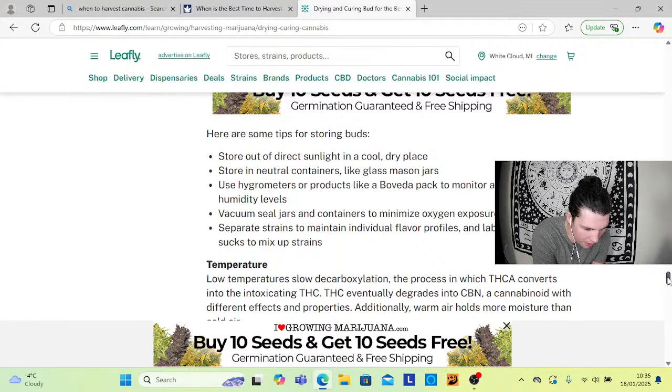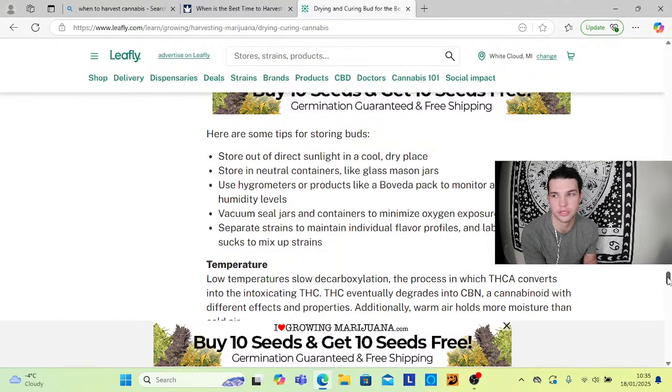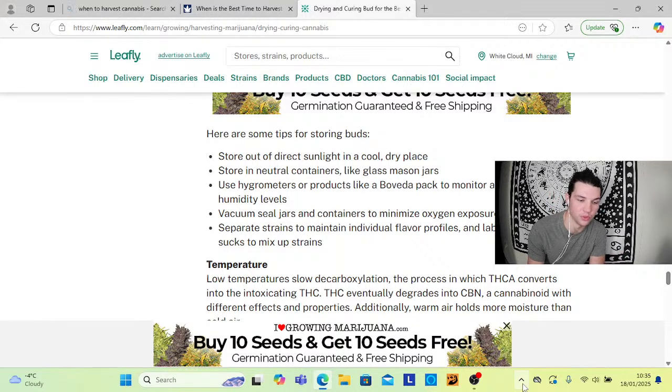3 month cure before I'm really happy. I normally find 2 months is where my plants really peak, but also my weed doesn't normally last more than 2 months, so I have no real idea.